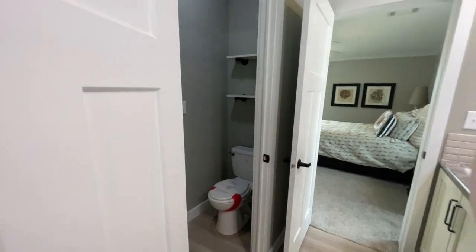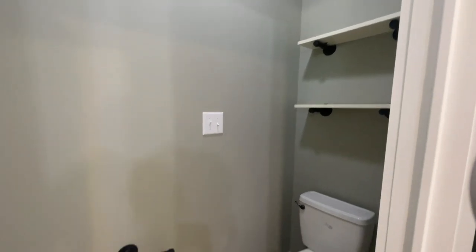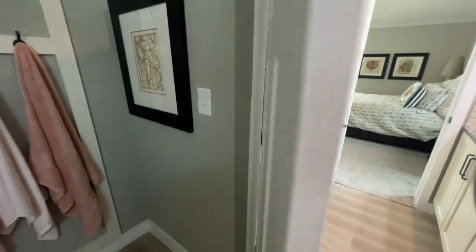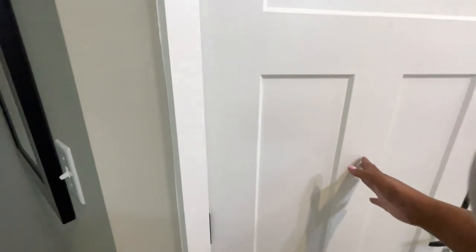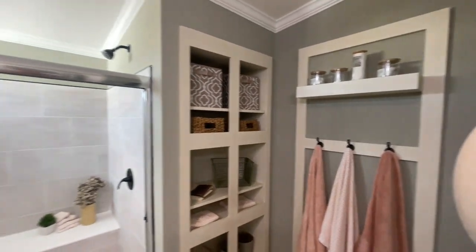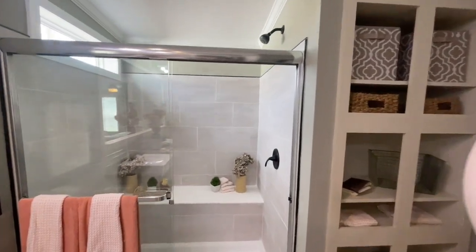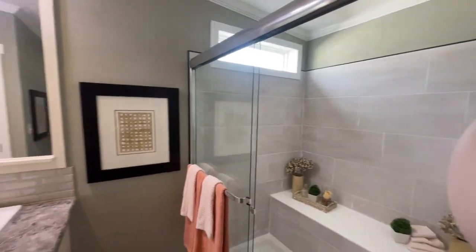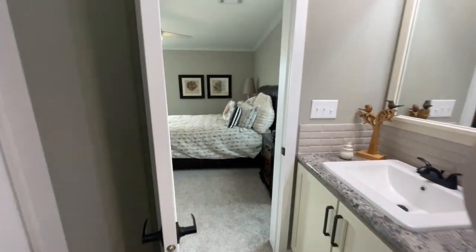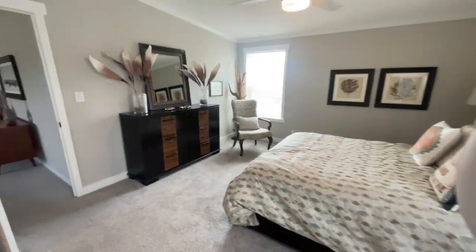And then right here, you have your toilet room. So privacy. Really nice. So that's your toilet room. And this is the rest of your master again. Beautiful. Love it. Let's go see how much it costs, you guys.